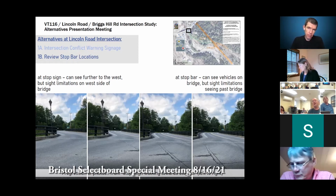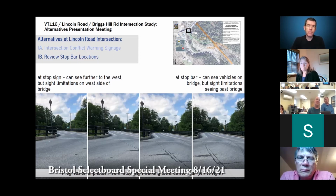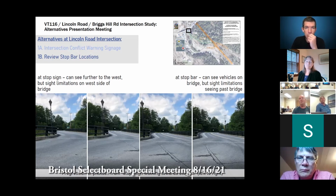The reason the guardrail comes around is because the bridge had to be extended. They hit fissures in the ledge, and they had to extend the bridge another 10 or 15 feet, which with the bow in the bridge pushed the guardrails around. If the bridge had been 10 feet shorter, that corner would have been back 10 feet, which would have made quite a difference. But that's water under the bridge. Yeah, literally.